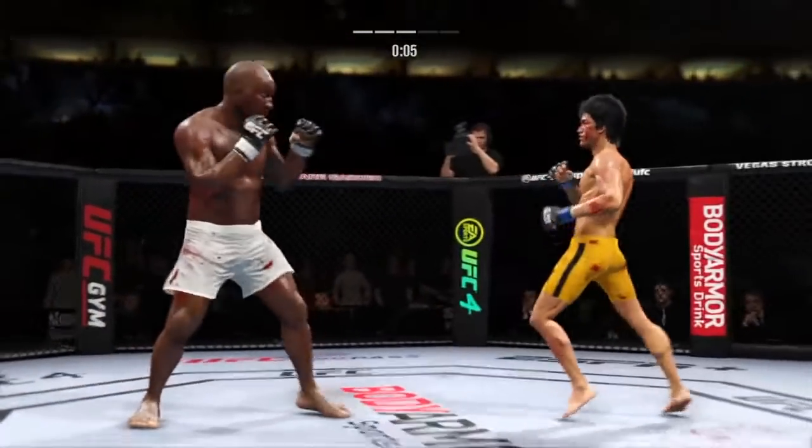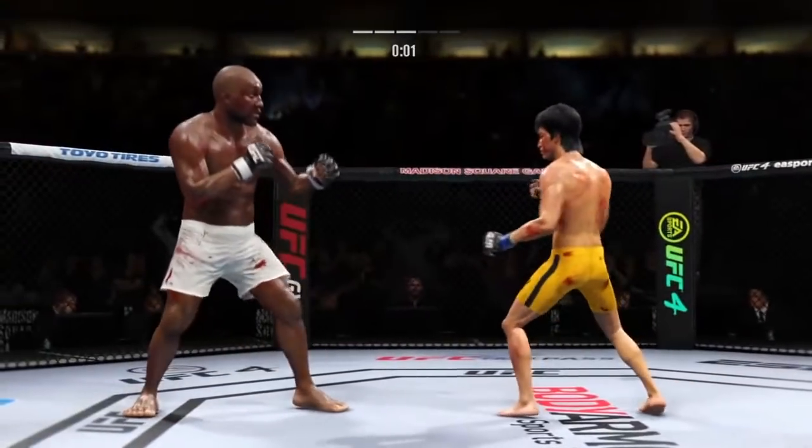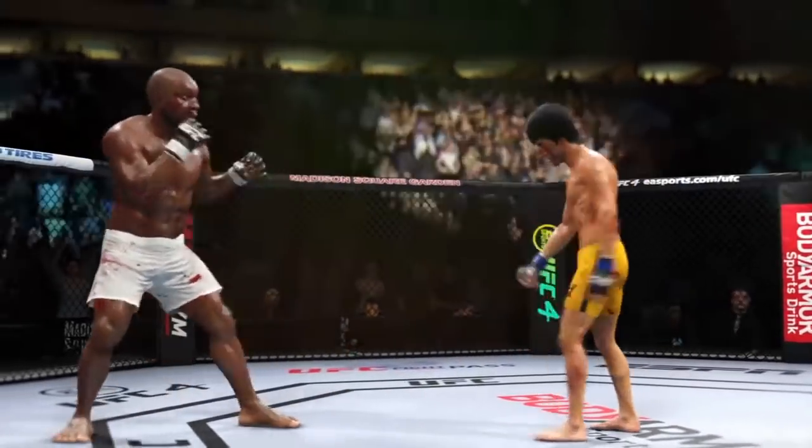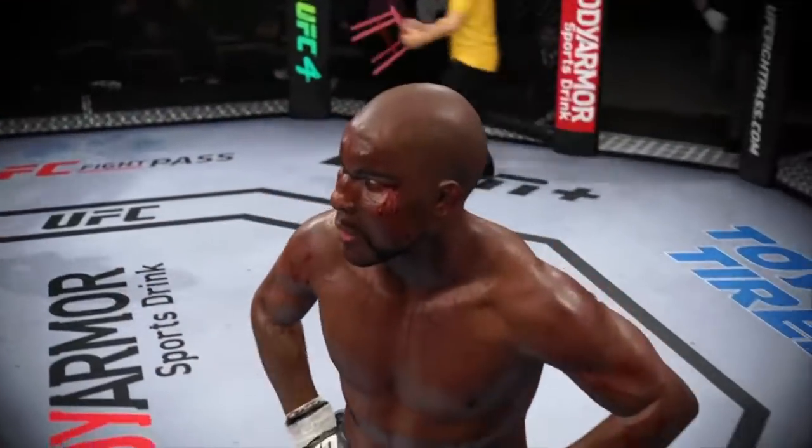10 seconds now to go in the round. Good punch lands. That's three rounds in the can. We're headed to the championship rounds.